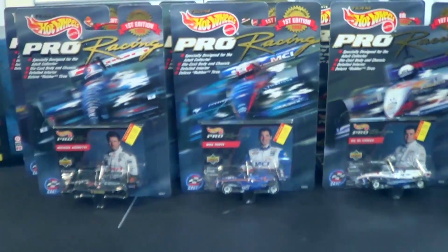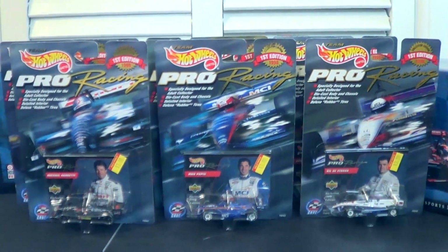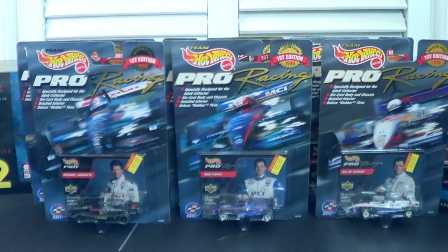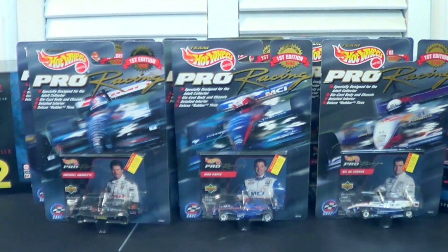So let's move that camera down just a little bit so you can kind of see. Actually, I'll move it back and down because we are going to be going over some more cars here. But obviously, that's an amazing deal. Again, I got a discount on these, so they weren't exactly $3, but $3, amazing deal.